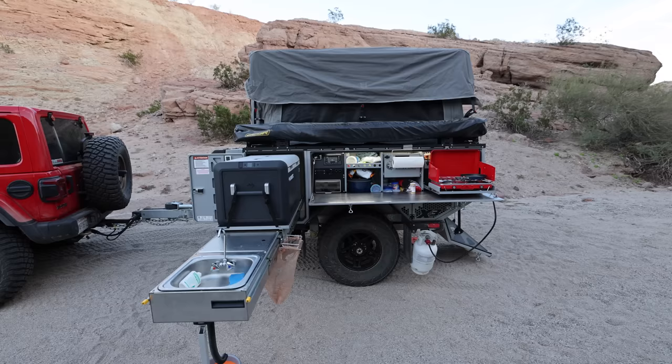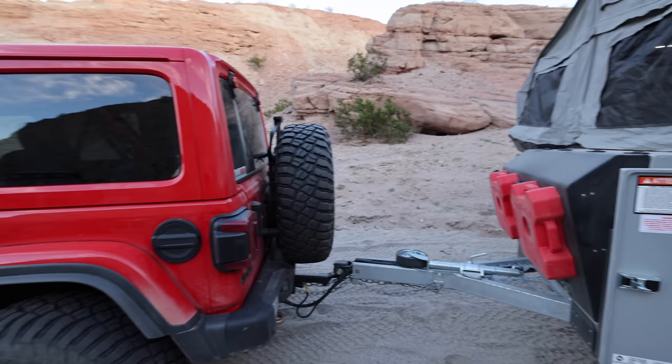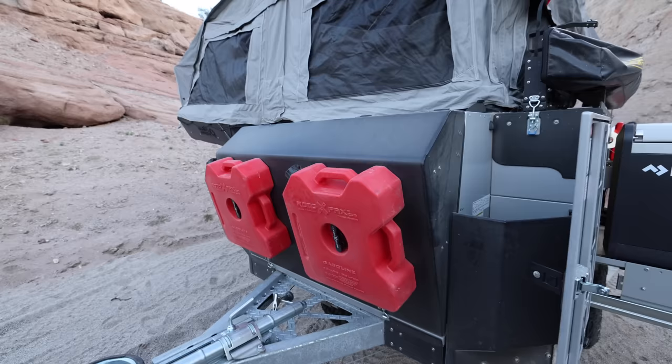Oh, one thing I did do, because this guy is a thirsty beast, is I added a couple Rotopax right on the front. And I can tell you, on our trip to Virginia and back, those got used more than once. So that was a nice upgrade.